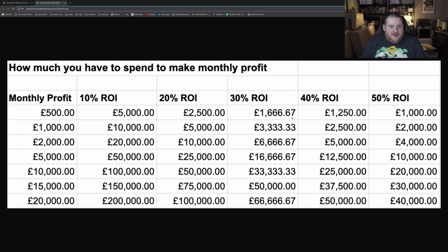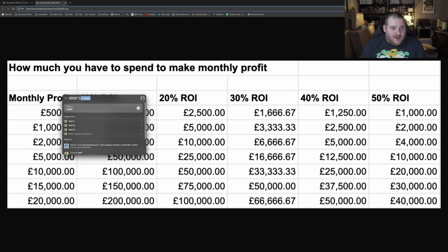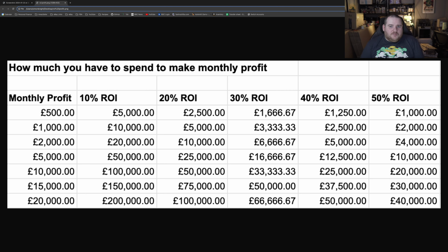So if you wanted to make £500 a month as a side hustle on Amazon, you'd expect to be spending about $1,666 a month. And realistically, you're probably going to need about 3 months of that stock. 1,666 times by 3 is what, about 5,000, I'd say, roughly. I can't do the math in my head. 1,666 times by 3. Yeah, £5,000. Yeah, just shy. Gives you an idea of what you could expect to kind of make here. And yeah, you can copy this chart if you want, and it gives you an idea of what you need to spend to make X amount of money.